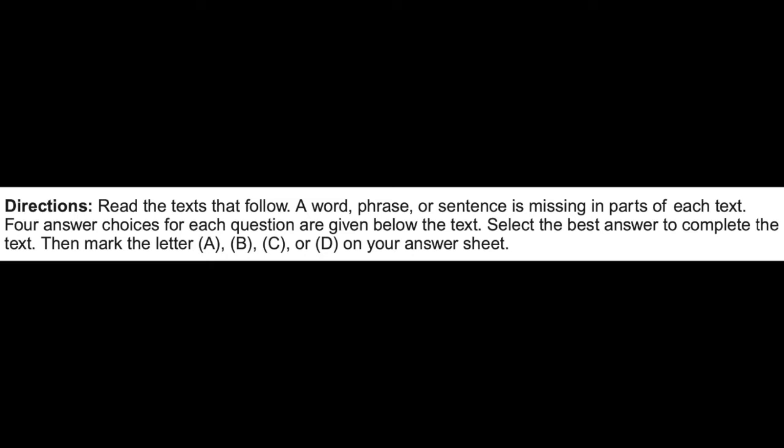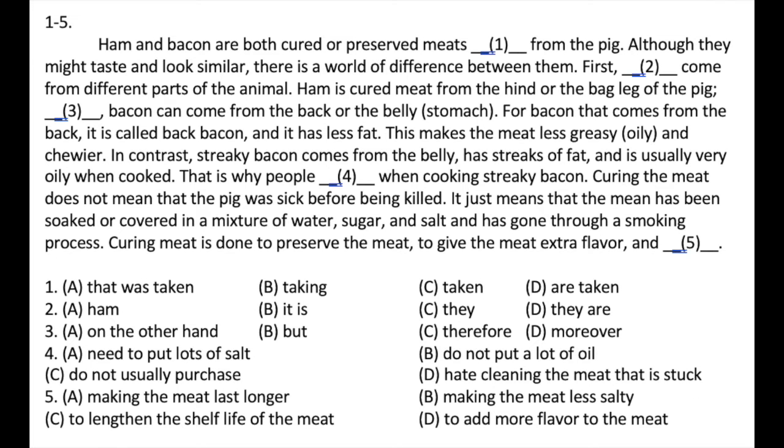So today, you will be working on the second part of the reading TOEIC test. Here are the directions. Read the text that follows. A word, phrase, or sentence is missing in parts of each text. 4 answer choices for each question are given below the text. Select the best answer to complete the text. Then mark the letter A, B, C, or D on your answer sheet. Numbers 1 to 5.